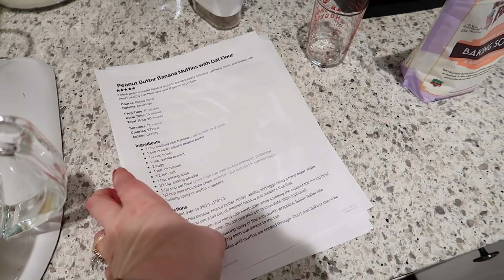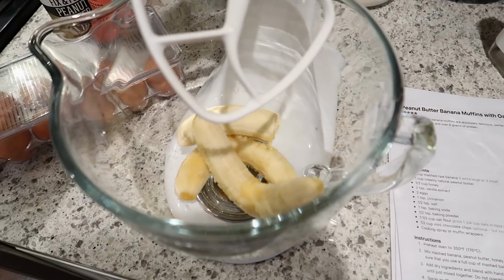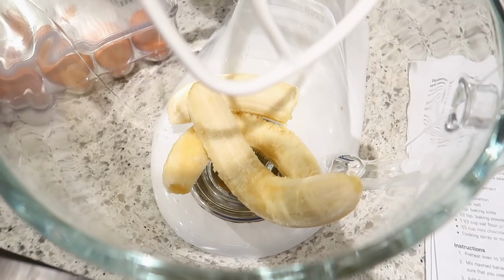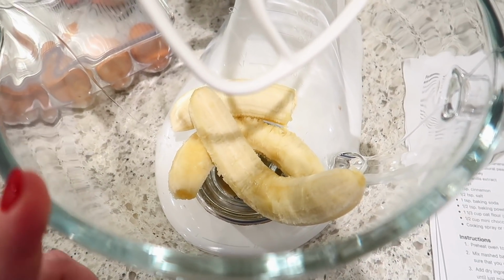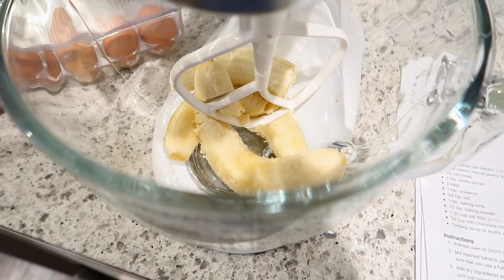This is the recipe that I'm gonna use, so I can link it down below. It's just peanut butter banana muffins made with oat flour. So I have 2 super ripe bananas in the bottom of my mixing bowl here. I added another half of a banana just because the recipe called for 1 cup of mashed banana, and I wanted to make sure that I had enough.